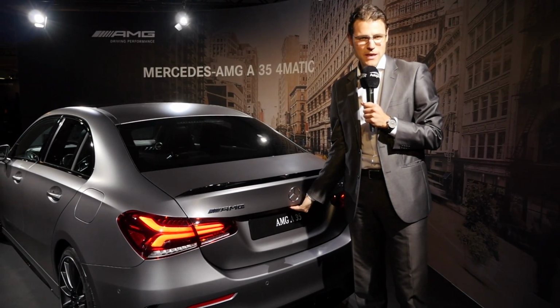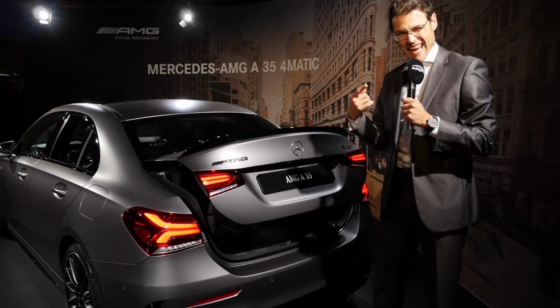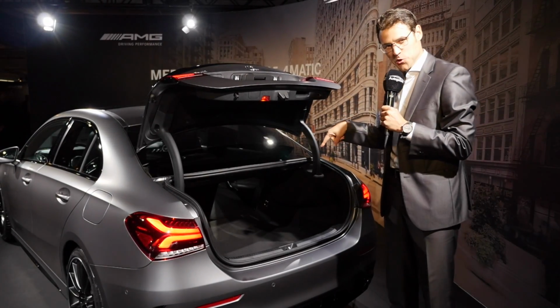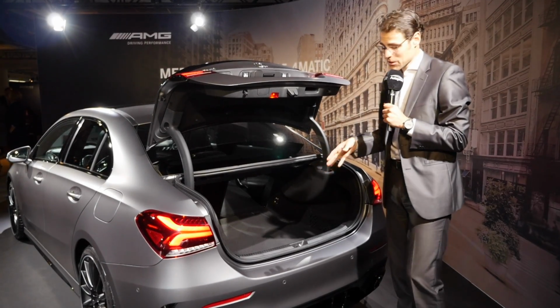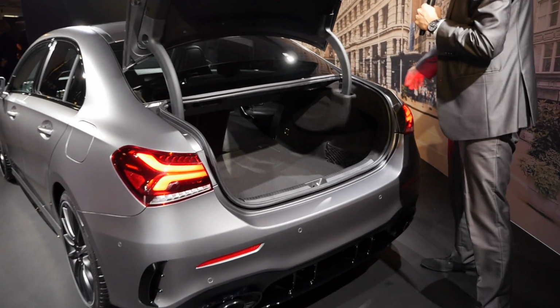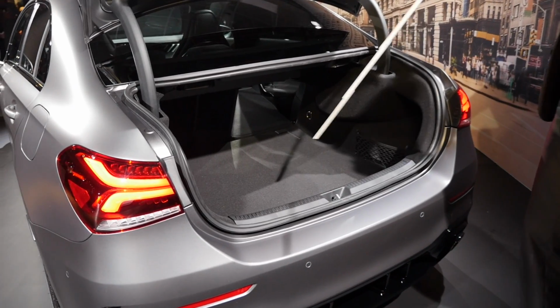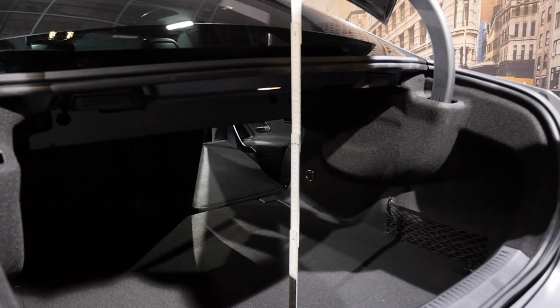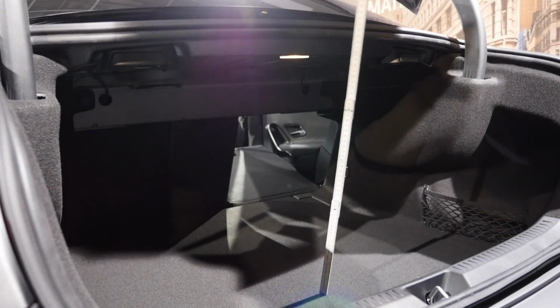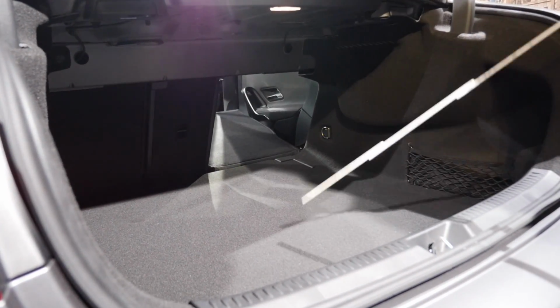Taking a look at the trunk, 370 liters for the hatch of the A-Class, 420 liters for the sedan, 460 would be for the CLA. So this one here also, trunk capacity-wise, right in the middle. The height here is just about 50 centimeters. That's quite decent, so you can load in things quite easily.